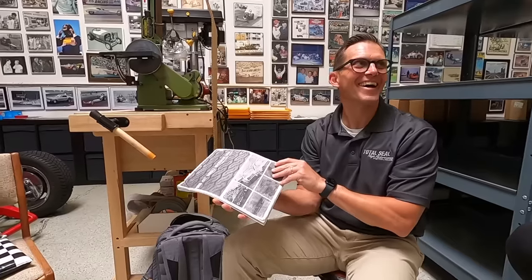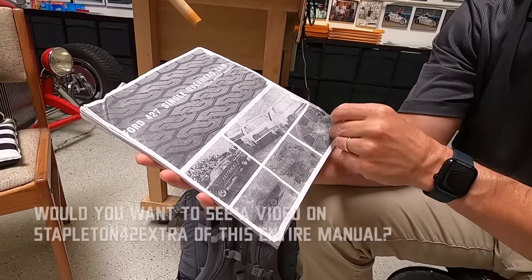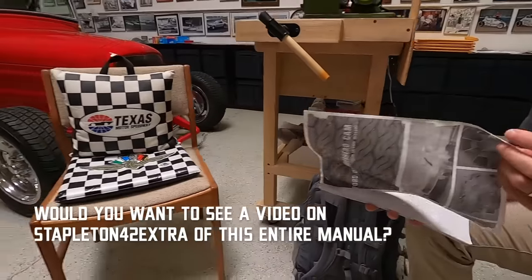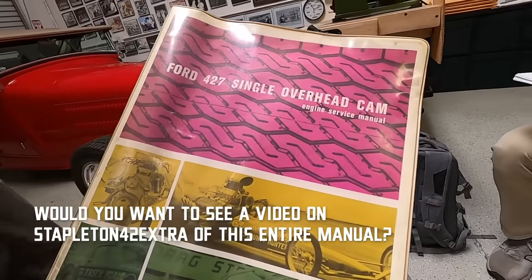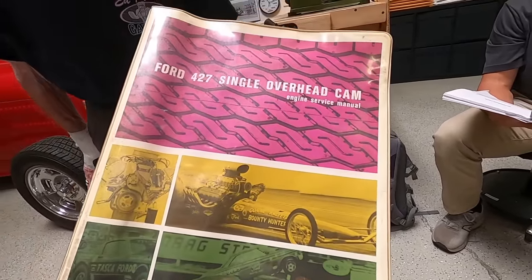This is B-roll for later, 100%. Your extra video is just page by page, turning through. Oh my God, look at this thing. There you go. And see, it's got Coletta running the cam. Who did they give these to?